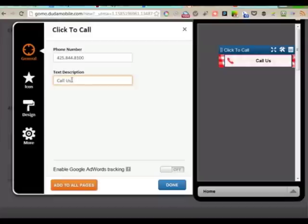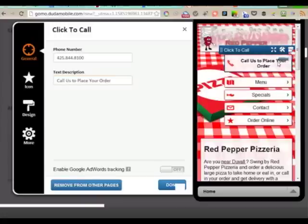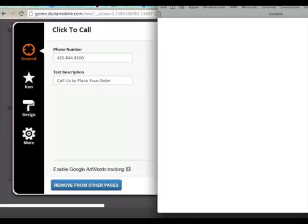So, call us to place your order. It automatically pulled the number from your website, which is kind of cool. You can click add to all pages and then done. That might be a little bit too big. And then somebody on a mobile device will click that and call right away.